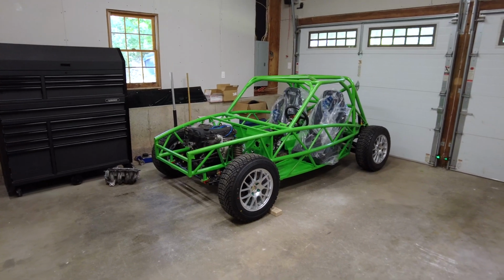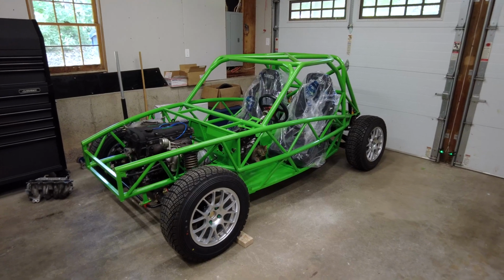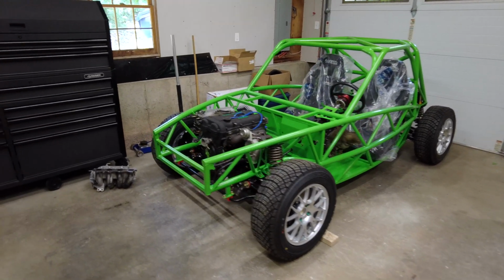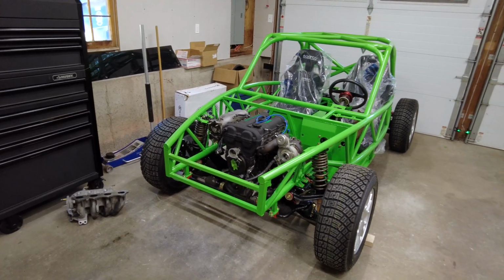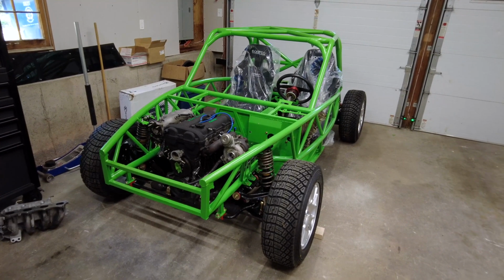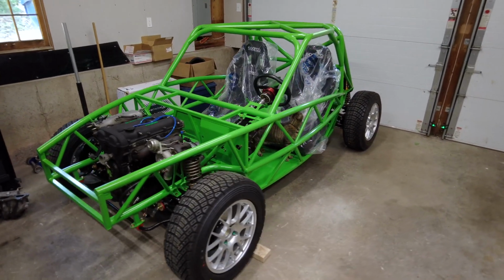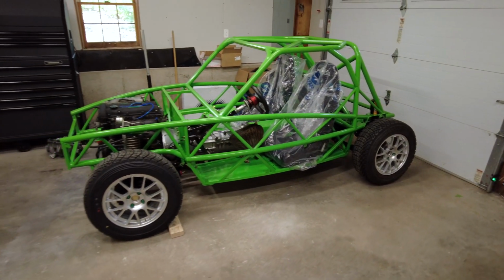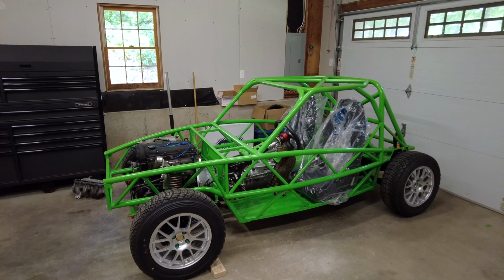Now that we have all the major components in, it's going to be all the little nitty gritty things and the customizing of piping, modifying brackets, mounting all the fuel lines and everything. All that is what's going to take the longest amount of time, and I figured it'd be much easier if I could just walk out into my garage instead of having to drive half an hour to Quinn's house.